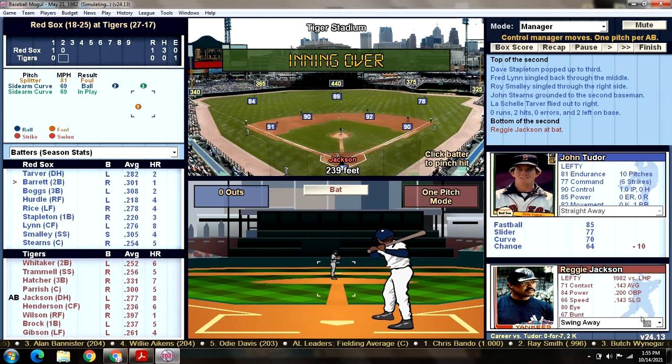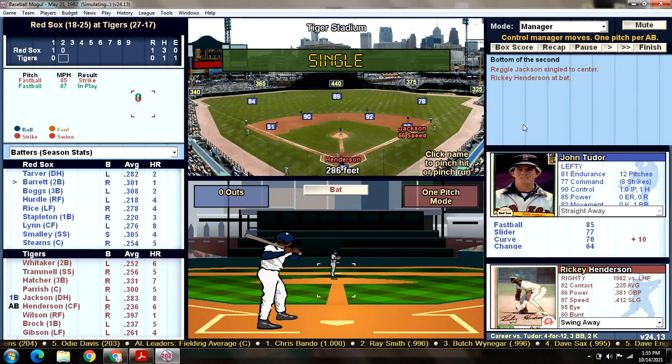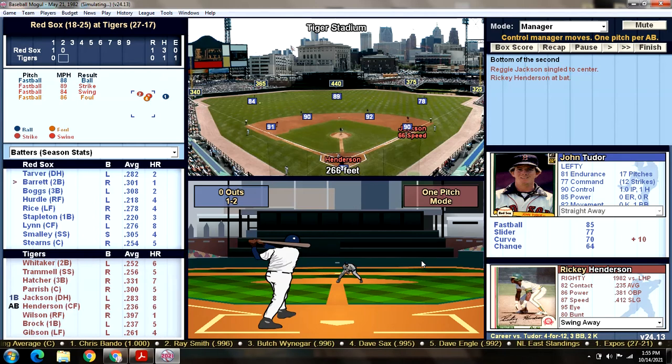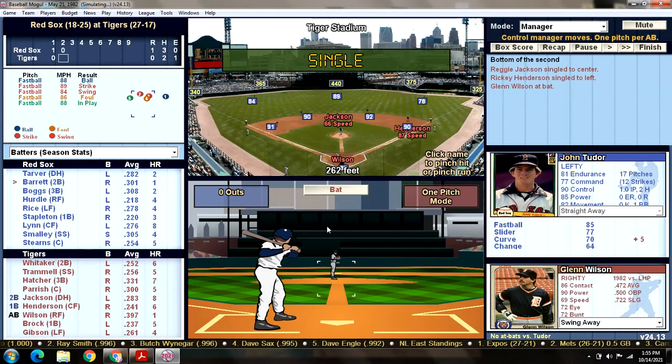Reggie does not hit lefties well, but he's been pounding home runs lately. Hey, base hit to center field. Reggie comes through in the clutch. We can count on Reggie now. Runner on first for Rickey Henderson. I actually trust Reggie a lot more than I trust Rickey at this point. As Henderson gets a base hit to the left. No, we're not going to try to get an extra base out of Reggie. Okay, so first and second, it's our first 2 hits of the game against Tudor.